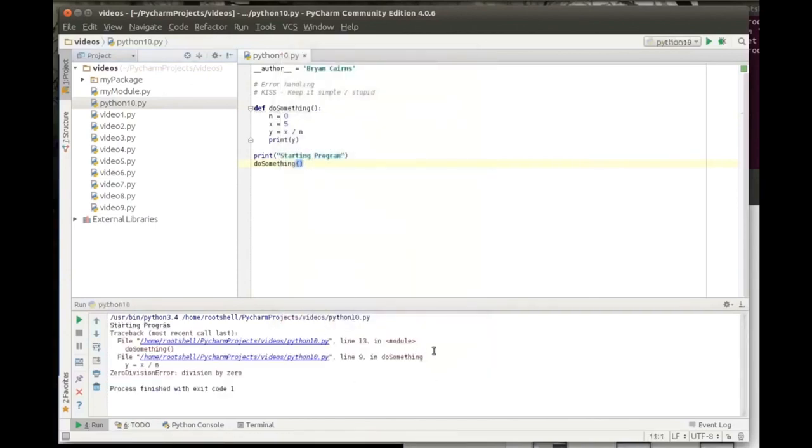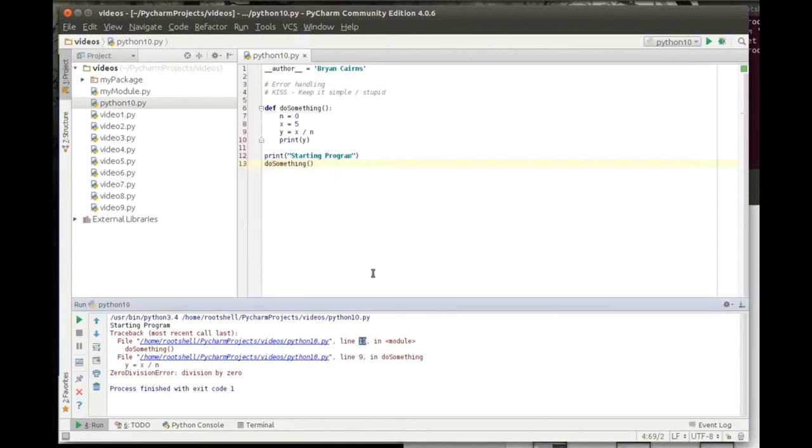Oh no, we have an error. Shocker, we're dividing by zero. Well, this is a standard error message in Python, and I'm sure you've seen these before. And this is called the traceback, and what it does is it starts where the error originated. So like if we just go line numbers, line 13 in module, which means in the current module. If it was a different module, the module name would be different. All right, so line 13, do something.